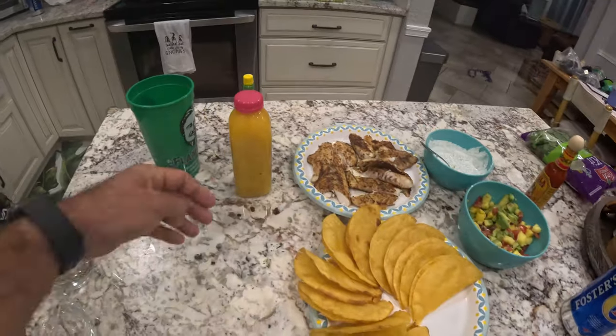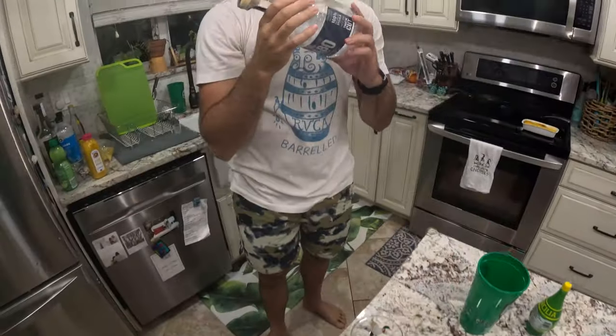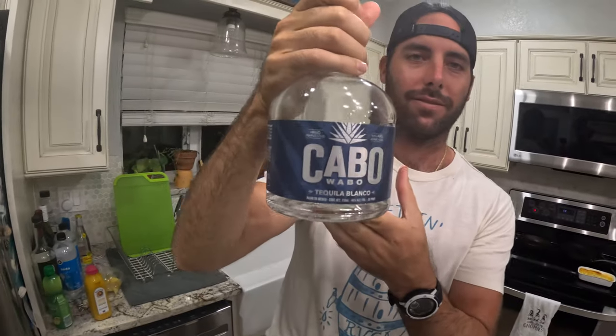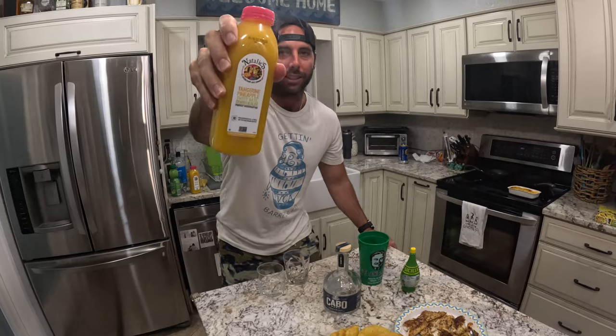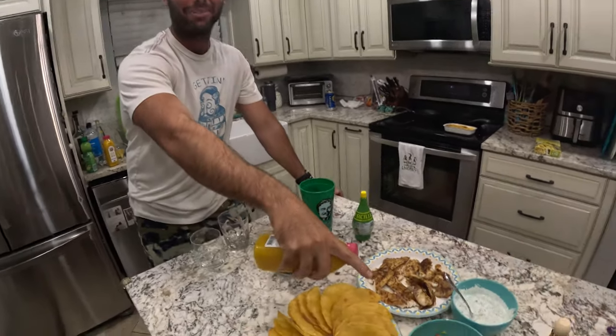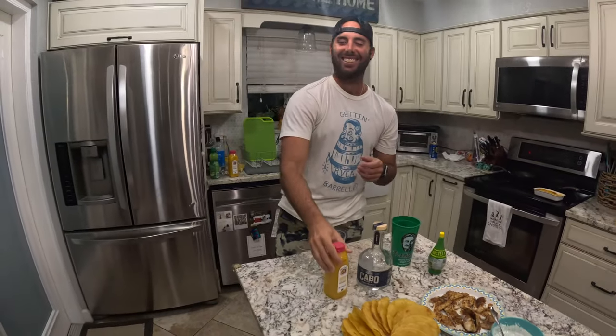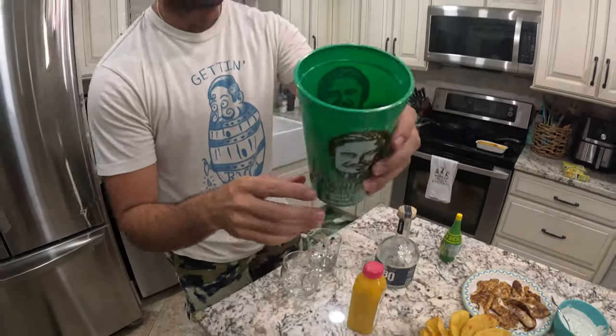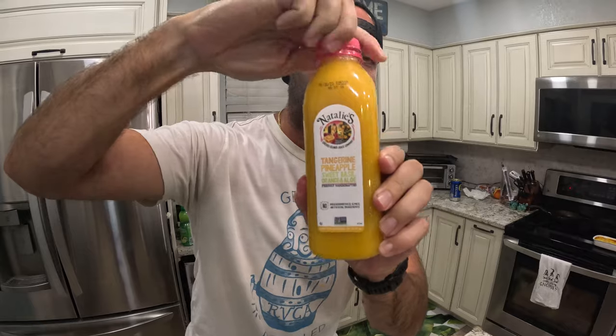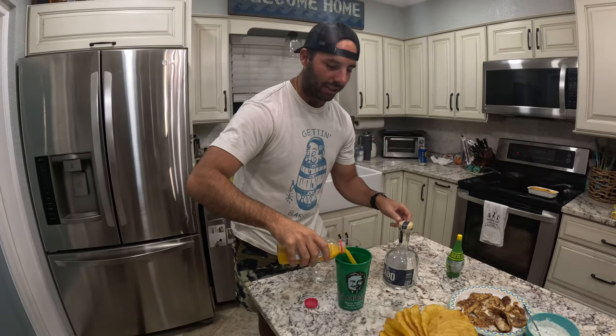Now, what is a taco dinner without a delicious craft cocktail? For Taco Tuesday, our liquor of choice is Tequila Blanco. Somebody else is thirsty too. Golly, I'd say so. Going with the Cabo Wabo and the pineapple tangerine mixture to match up with the pineapple slaw. Two parts, maybe four parts Cabo Wabo. I already poured a lot in there, don't worry. Got a bunch of tequila in there. Going with our tangerine pineapple, adding that into the mixture. Do a healthy amount there.